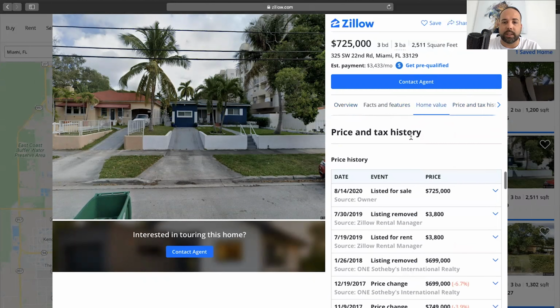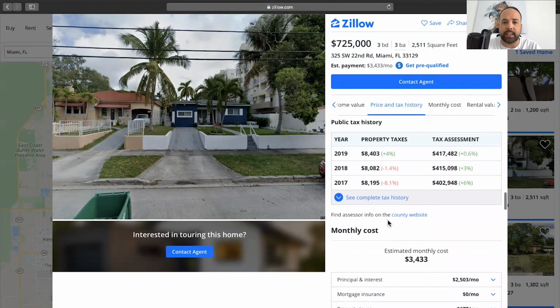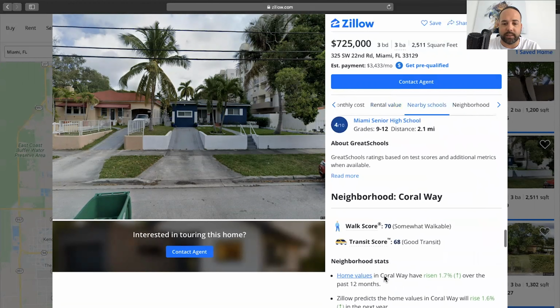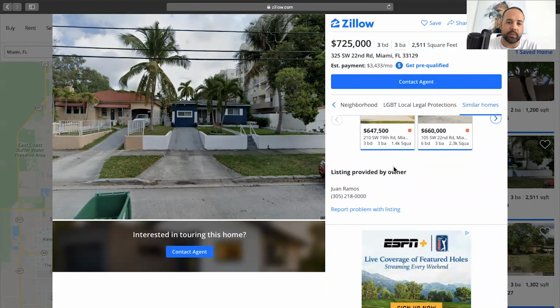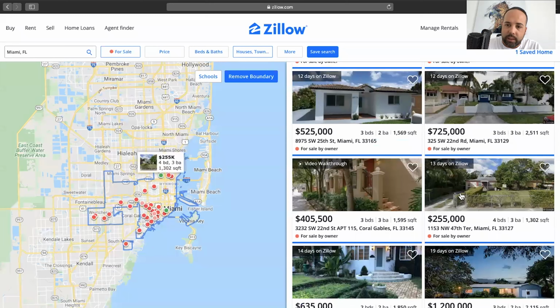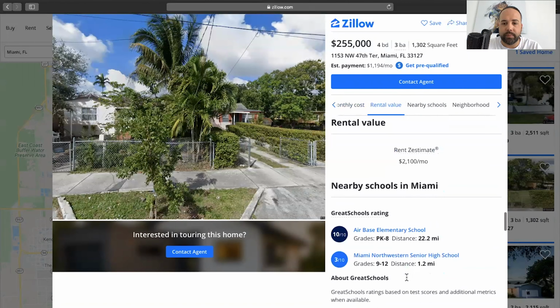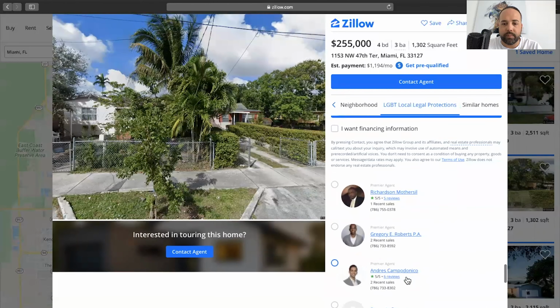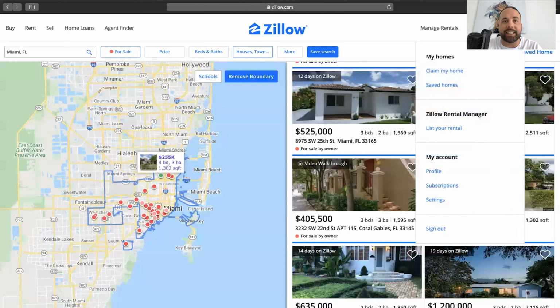Listed it for sale. I mean, whoa, 725. Had it listed for rent at 3,800. Believe the taxes. Miami's expensive, guys. And you go down here, and there you go, Juan Ramos. So there is the owner contact right there. You can hit up Juan. See what we got here. Okay, cool. Property owner, again, so it is the owner. Hit them up, no pictures. It's also a good indicator when there's no pictures that it likely needs work, by the way.